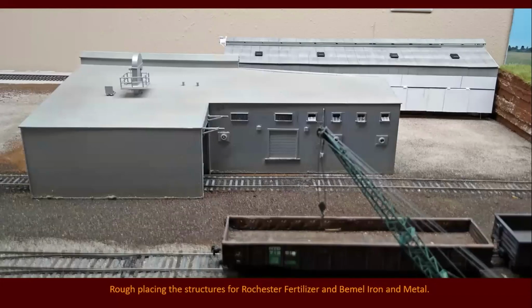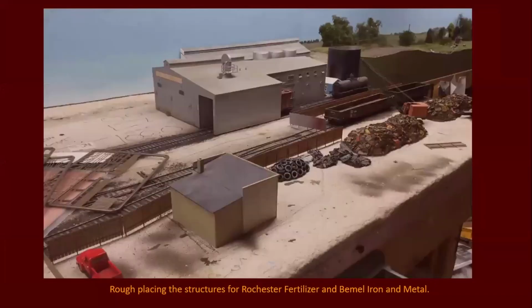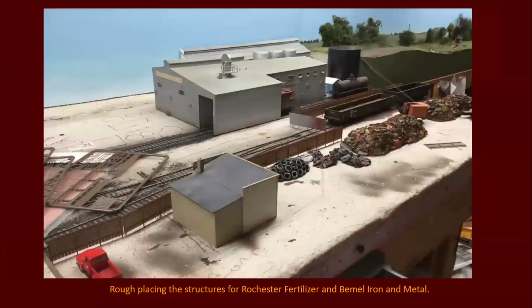You can see the Bemmel Iron and Metal, the scrap yard. I got gons there on that stub. That's where the scrap dealer was going to be. And so here it is kind of roughed in of where I'm going to put things on that side of the south into Oil City.